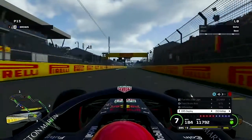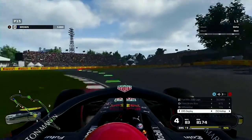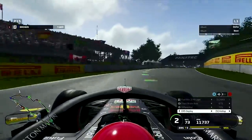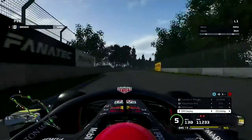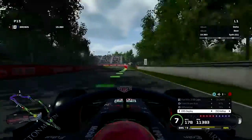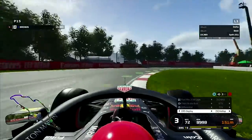But into qualifying here in Canada, and it started off dry, but it is meant to rain, not to the extent of the full wets, but definitely getting that way, as well into the inters. Probably that changeover point between the inters and the wets.